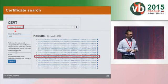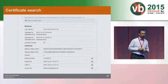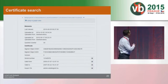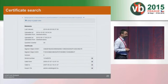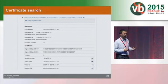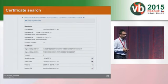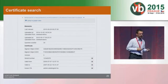If you click one of these, then you can see all the information that we store about this certificate. Basically, we store metadata, as I said: when this certificate was uploaded, when it was last viewed, and how many users queried this certificate already. And there are some fields related to the certificate itself, version number, serial number, and so on.